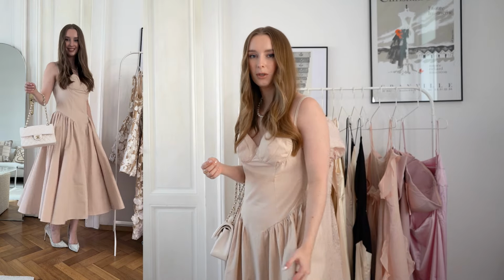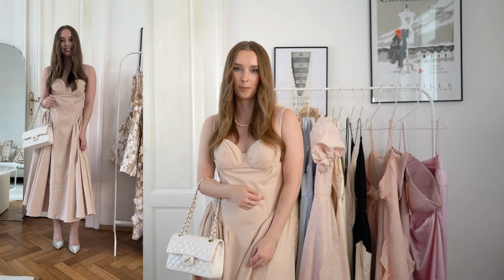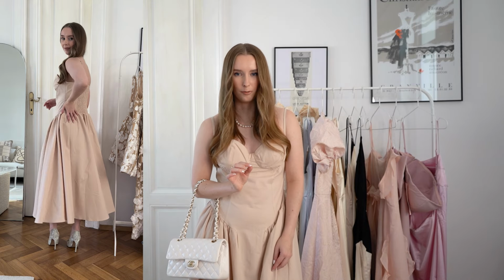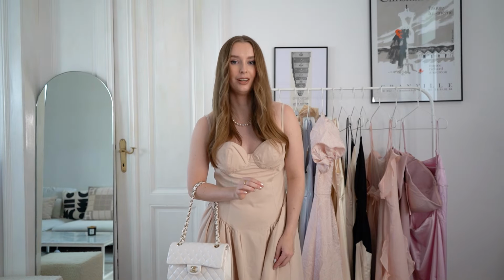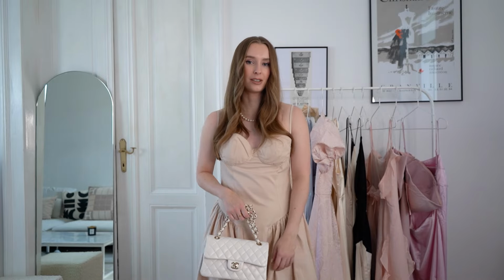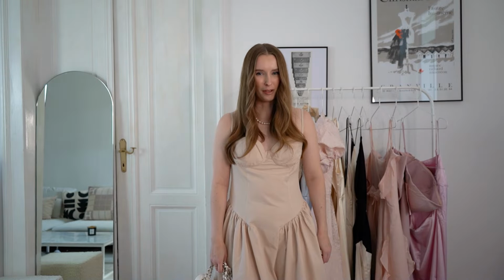I think the length is quite cute. As it is that basic, I combined this one with a pair of crystal pumps. Let me tell you, these Steve Madden pumps are the most uncomfortable shoes in my closet. It's horrible to wear them, but they are super pretty, obviously. Yeah, together with my white classic flap again, I think it's a pretty cute look, but not my favorite, I have to say.